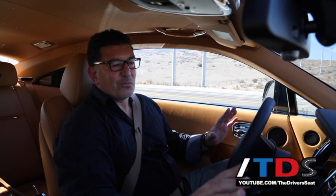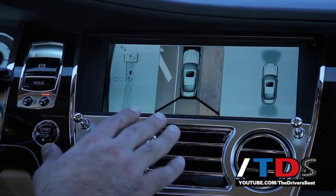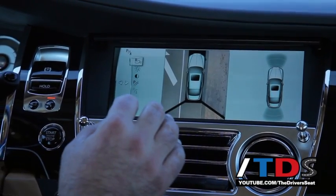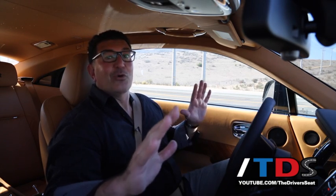People who buy a Rolls-Royce are not necessarily buying it for the great technology, but every once in a while there are some really cool features. I think that this around view monitor is one of the best I've ever seen. The image is so clear, so high definition. And when you are spending this kind of money, you have certain expectations. But then again, you're really buying the whole experience, but it's nice when you get little features like that. All right, so let's get to what's really important.